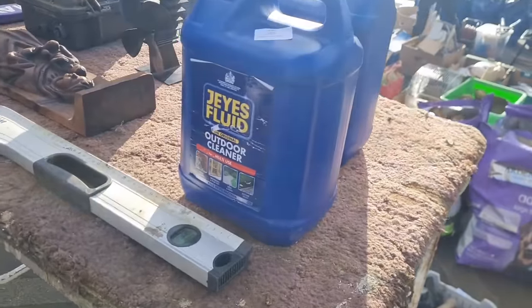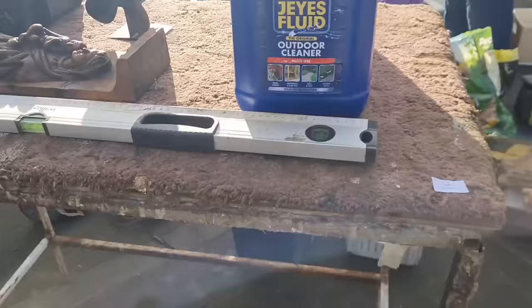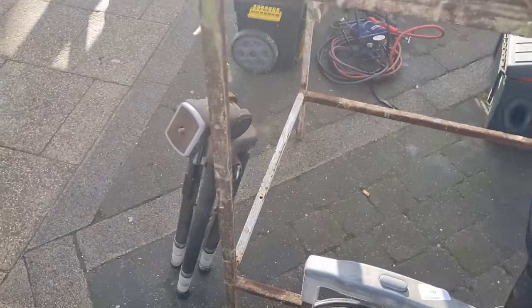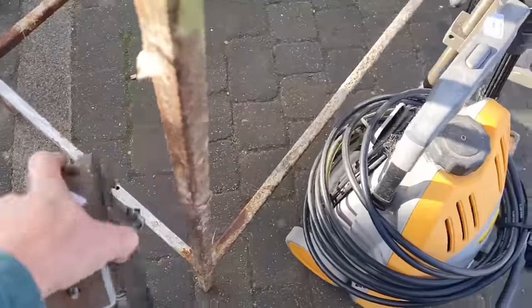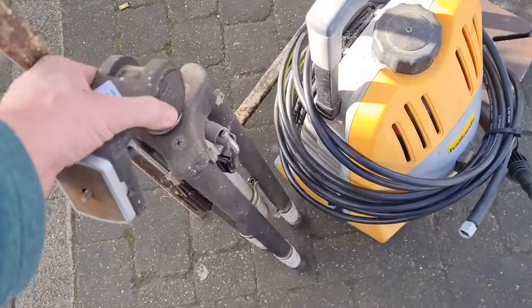We've got some brand new tubs. Are these brand new? Cool. Brand new tubs. Jay's fluid, look. An old school tripod. Look at this bad boy. Now she'd be good for man cave videos. Of course, she's a heavy one.